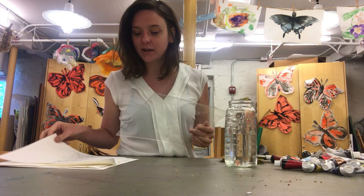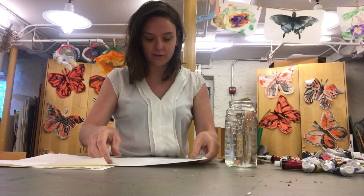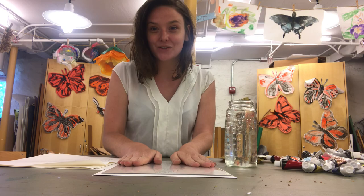I'm just using these pictures of the pollinators that I've seen, some quick drawings I did. And what I'm gonna do is set the drawing down and put the printing plate right over it. And then I'm going to paint directly onto the printing plate.